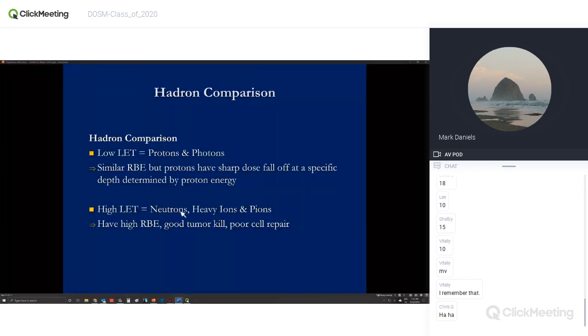High LET, neutrons, heavy ions, pions, those suckers have high RBE, really good at killing tumors, and really poor at allowing for cell repair. If you want your cells to repair, don't use these things. Okay.